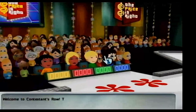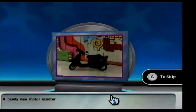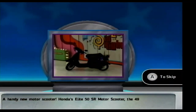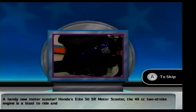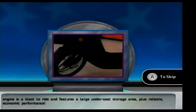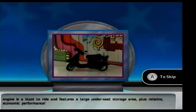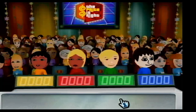Welcome to Contestants Row. Here's the item up for bid. A handy new motor scooter. Honda's Elite 50 SR motor scooter, the 49cc two-stroke engine, is a blast to ride and features a large underseat storage area, plus reliable economic performance. Let's start the bidding.